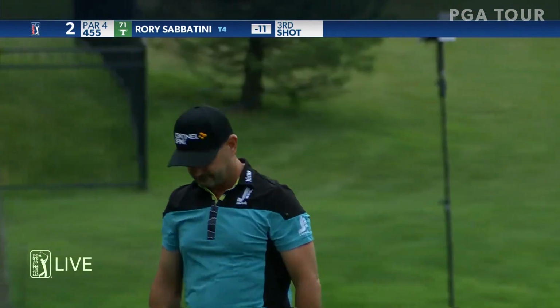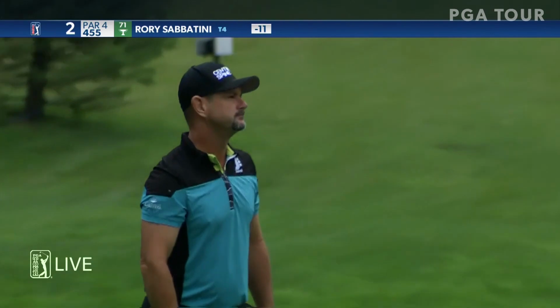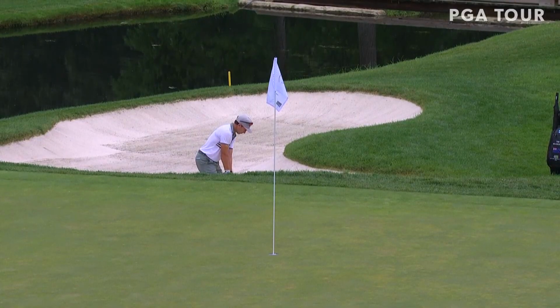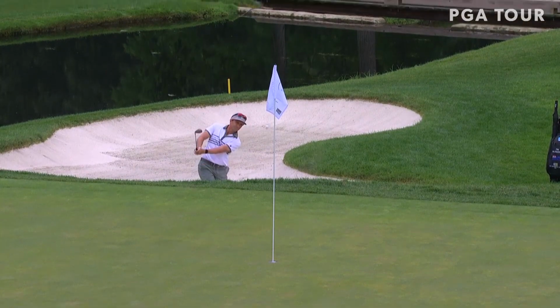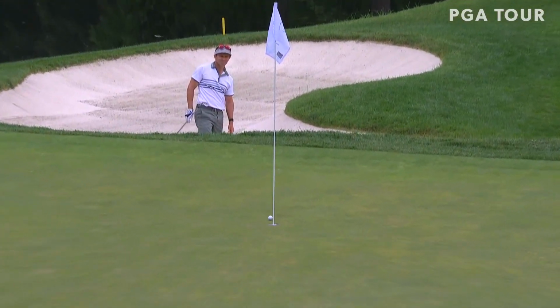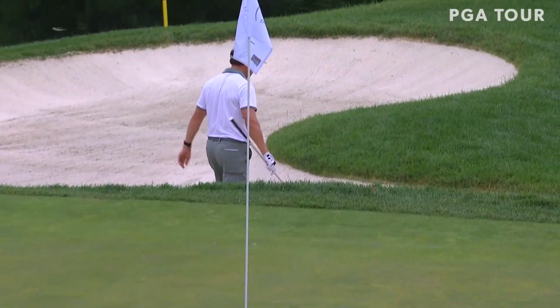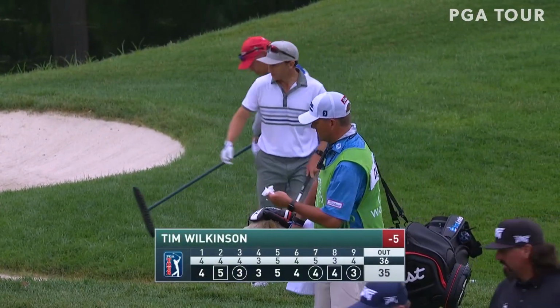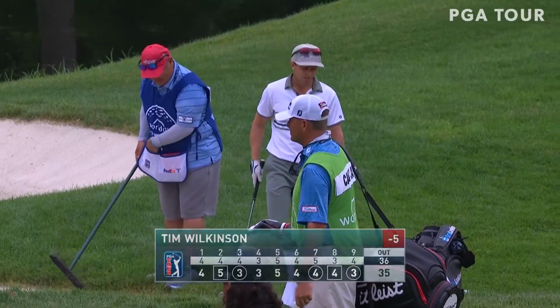Or do that. Are you kidding me? Holy Sabatini, that's a birdie. For birdie, Sabatini. This is Tim Wilkinson at the ninth. Okay. They're going in from everywhere. Wilkinson with a birdie at 9 to get to 5 under.